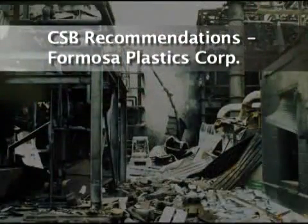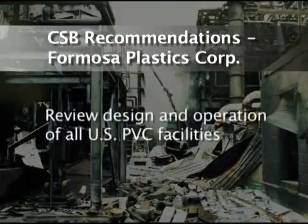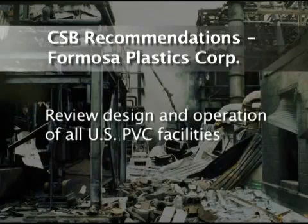The CSB identified many ways that the companies involved could have avoided this tragedy. To prevent future accidents, the CSB made several safety recommendations to the company, the EPA, the leading industry association, and others. The CSB recommended that the Formosa Corporation review the design and operation of all its U.S.